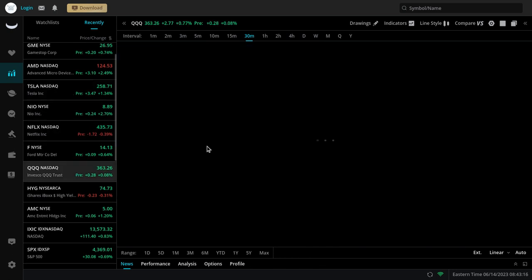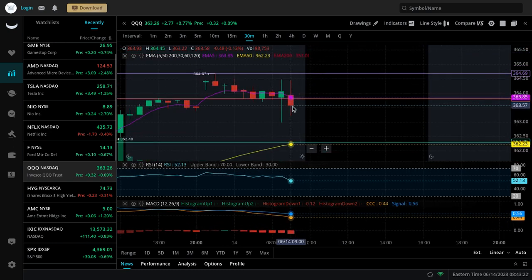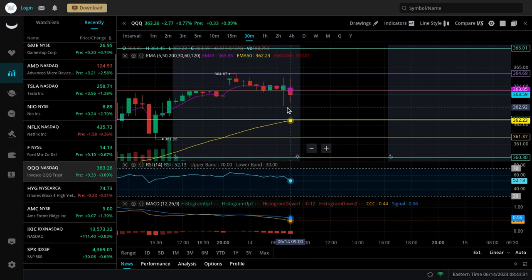Let me also add that the QQQ still looks pretty good. QQQ is still holding up. It's getting very close to filling this pre-market gap. It still is weakening on the 30-minute time frame, but it's still at a high level. So it's very mixed. It doesn't look bad on the 30-minute time frame.